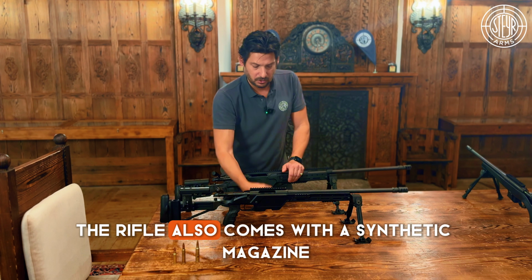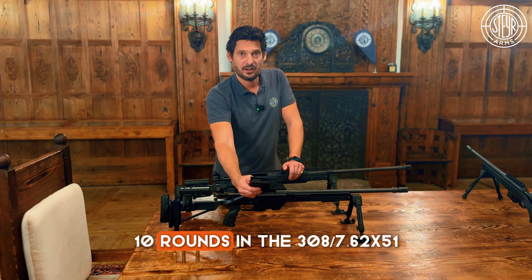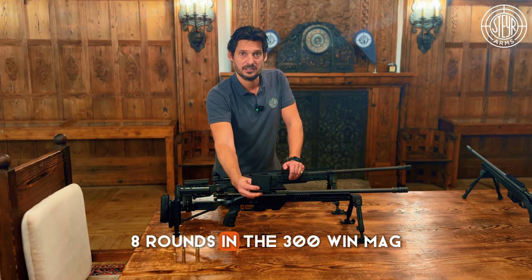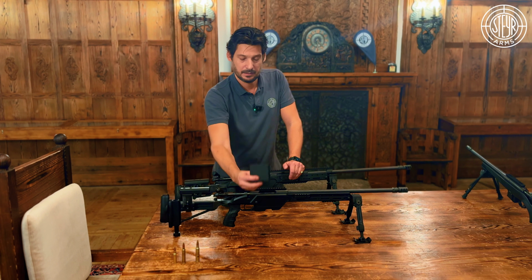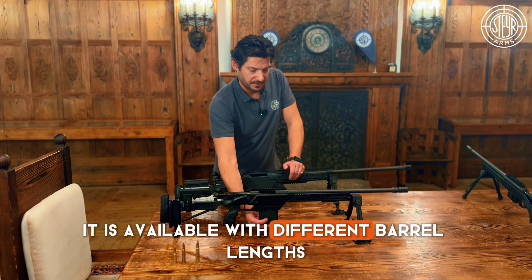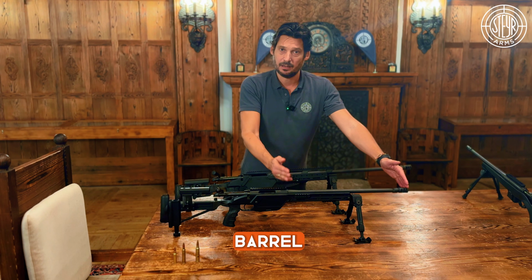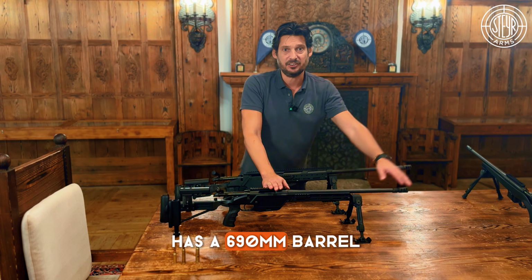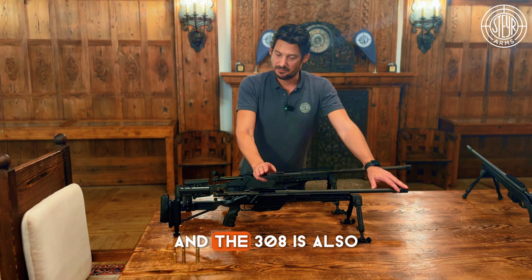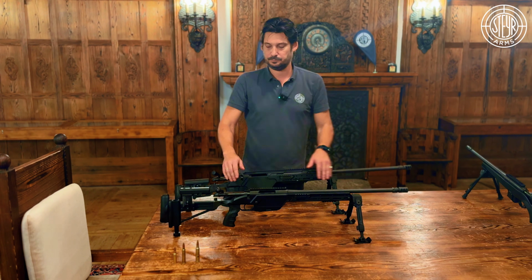The rifle also comes with a synthetic magazine, 10 rounds in the .308, 7.62, 8 rounds in the .300 Win Mag, and 6 rounds in the .338 Lapua. It is available with different barrel lengths. Here we see the 20-inch 508mm barrel available in the 7.62. The .338 Lapua has a 690mm barrel, and the .308 is also available with the 635mm barrel.